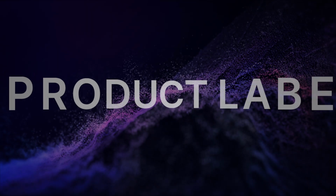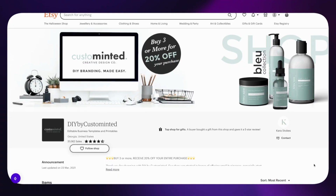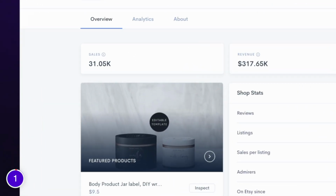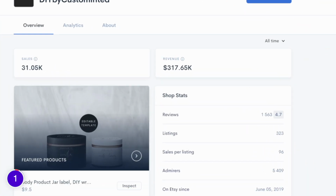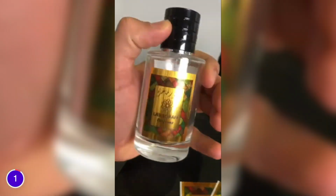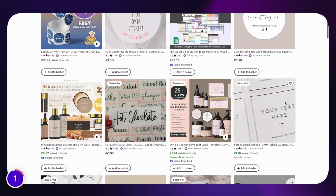So let's start off with the first side hustle, which is creating and selling product labels. This Etsy store creates and sells predominantly product labels and has made over 31,000 sales, and they have made well over $300,000. And product labels are things just like this. It's literally label designs which are well branded, which go on to different physical products. Now, believe it or not, creating and selling product labels is actually a lucrative business. Literally, if you go onto Etsy and search product labels, you'll see a bunch of sellers doing this.